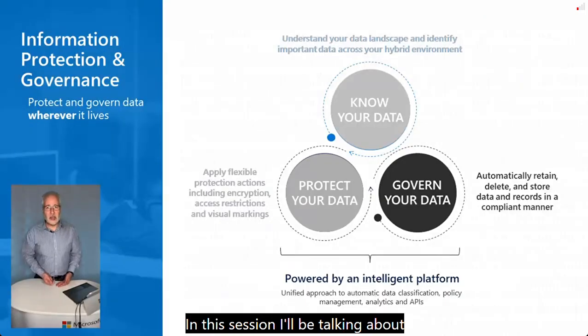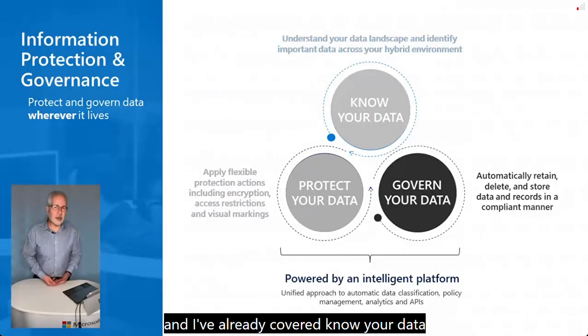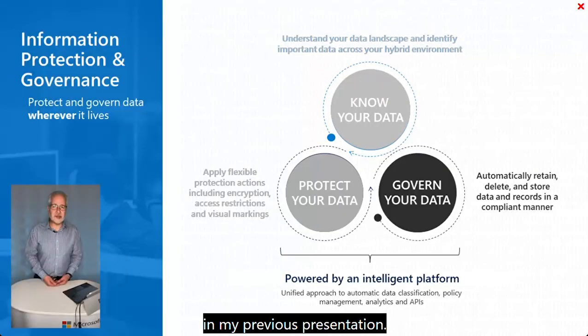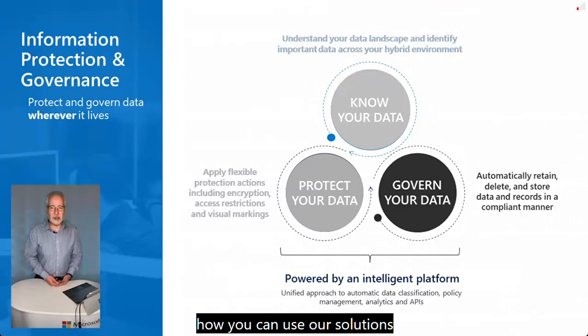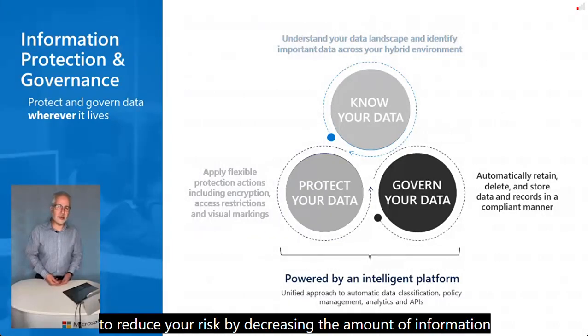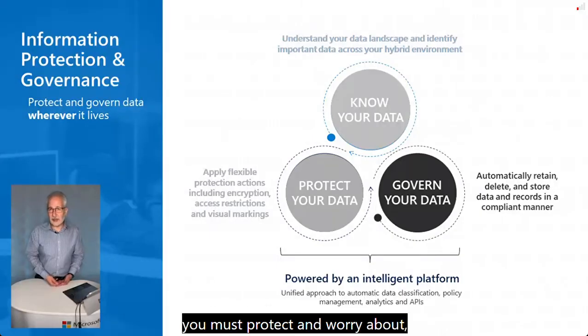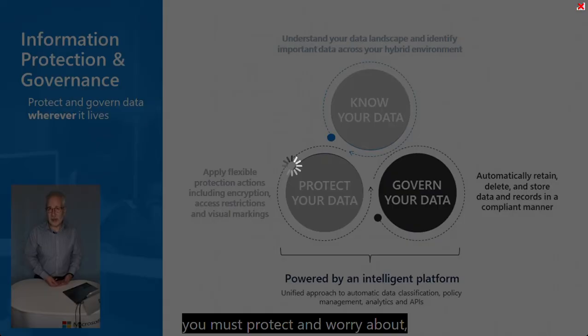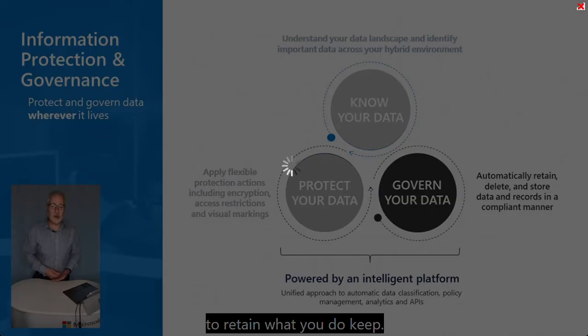In this session, I'll be talking about governing your data, and I've already covered know your data in my previous presentation. I'll spend time here really focusing on how you can use our solutions to reduce your risk by decreasing the amount of information you must protect and worry about, as well as putting appropriate controls in place to retain what you do keep.